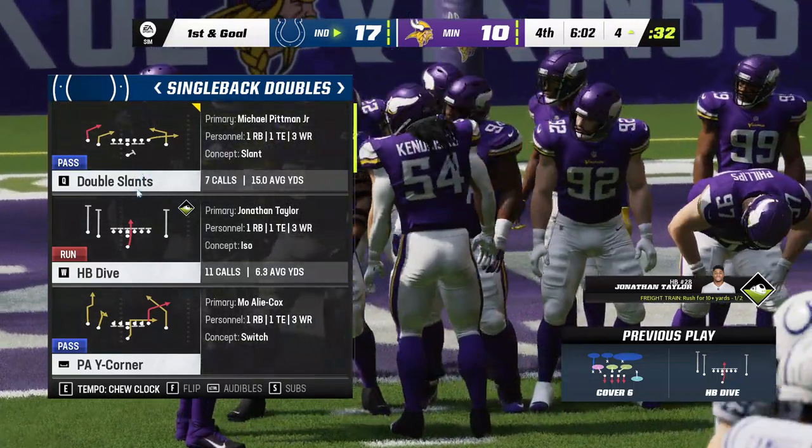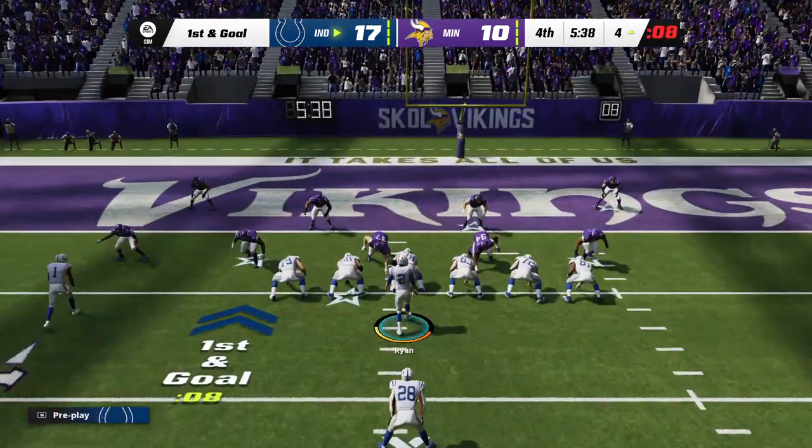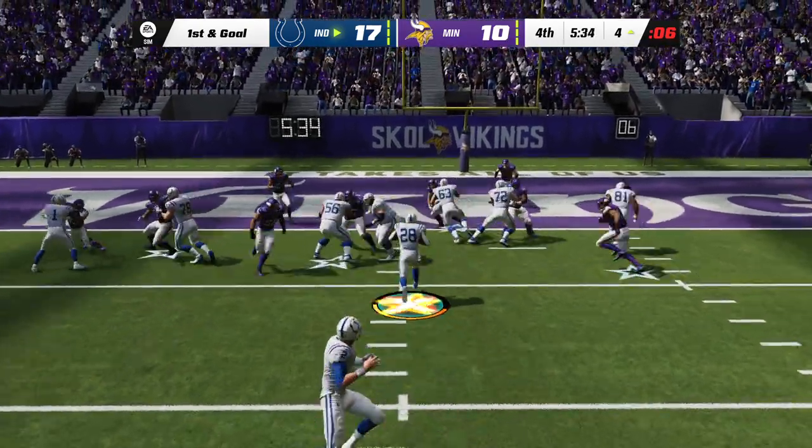Well, it is our business to analyze what we saw out there. And on that play, I saw a defense staying in base, not taking a chance, not blitzing in a situation where they absolutely need the football back.